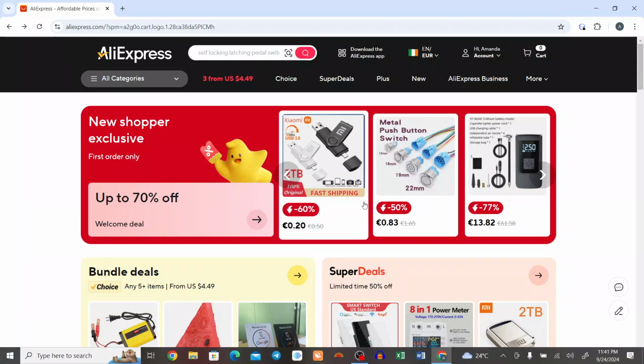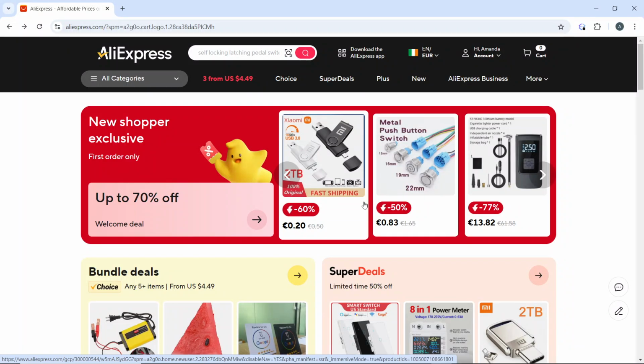Hello, in this tutorial I'll show you how to track my package on AliExpress. Here's how to track your package on AliExpress.